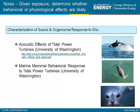We provided a recent award to Brian Polagye and the University of Washington, along with a team of researchers, to then measure what the marine mammal behavioral response to that project will be when it's deployed.